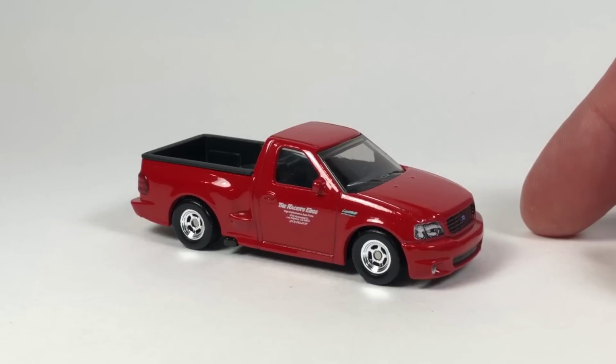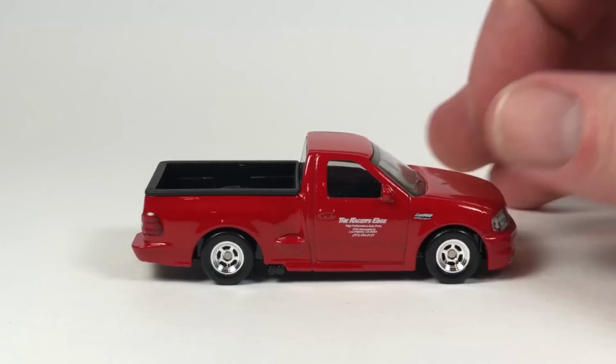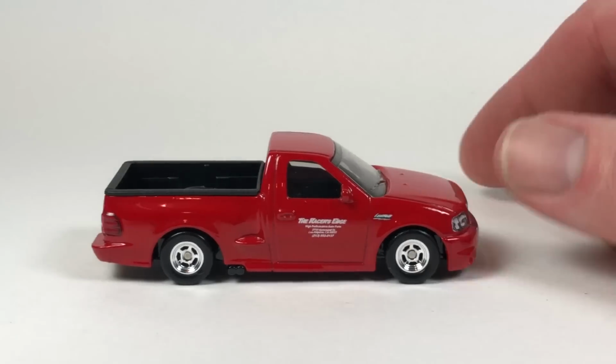It's a truck. And is it the first Fast and the Furious truck? Or no, they had that Fast and the Furious off-road series. So I guess it's not the first truck, but pretty cool anyway. Yeah, that's a winner.